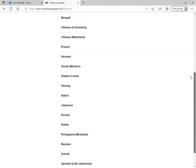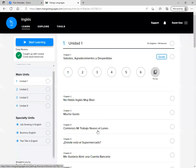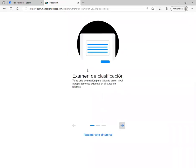Okay. Now we're going to click Spanish Latin American. And the first thing you should do is take the placement exam. And here's the placement test right over here. The placement exam has two parts. The first is a maximum of 12 conversation questions.